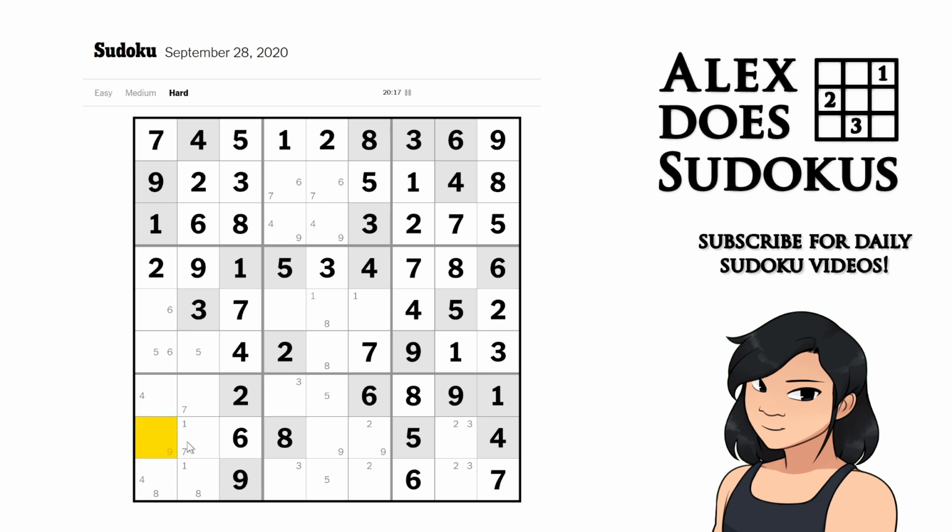What about this? 1, 2, can't see a 3. 4, 5, 6, 7, 8, and 9. So 1, 2, 3. So this has to be a 3. It's a naked 3. And that resolves the 2 and 3 over there. So that resolves the 2 here as well. And this 3 also resolves the 3 up here. So all the 2s and 3s are done. So maybe this will be easier now. So 1, 2, 3, 4, 5, 7, 8. So this is still a 6 or a 9.